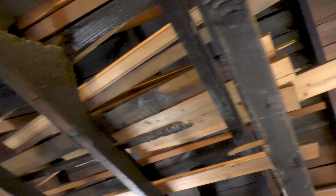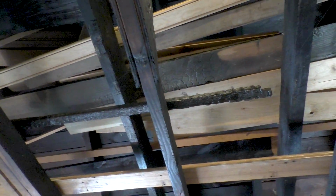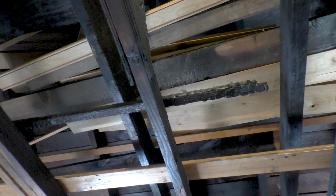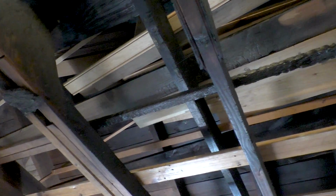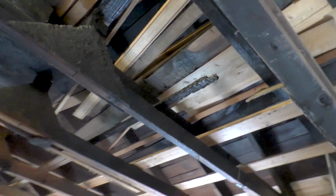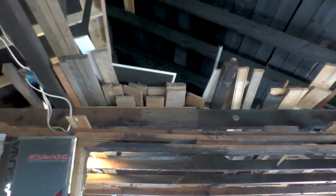So this is something that I'll definitely have to fix and replace. And a lot of the wood, I don't know how recently that happened. I tried Googling it, but I didn't find anything in the news. But you can see remnants of pieces of wood that are still stored up there that are burnt. And the flames went all the way to the roof, and you can see that a couple of the boards in the roof had to be replaced. But there's definitely signs that there was a fire here at one time.